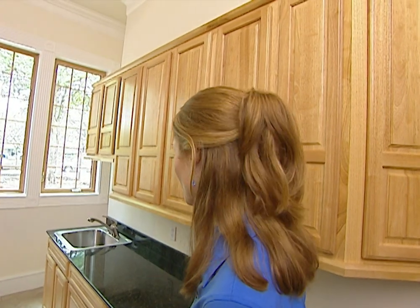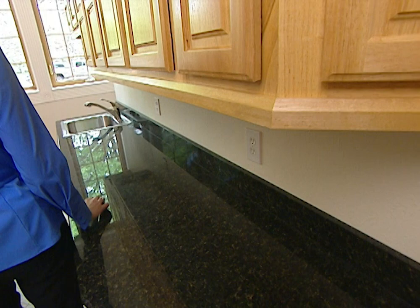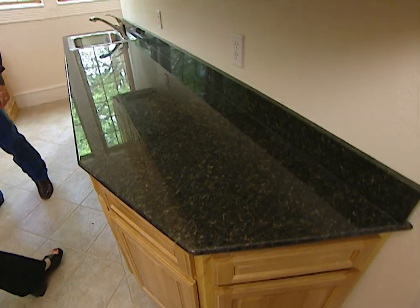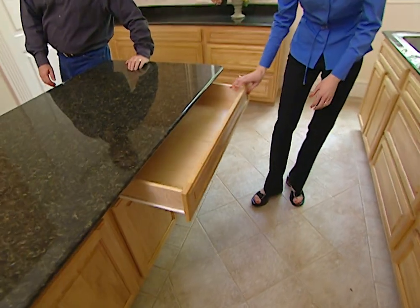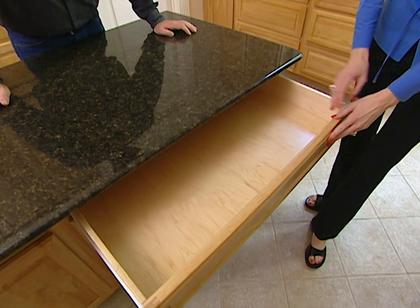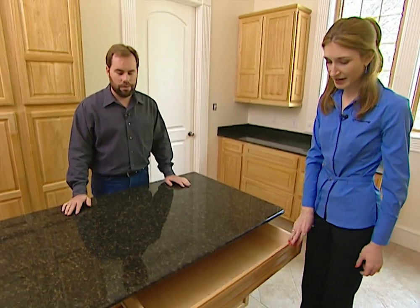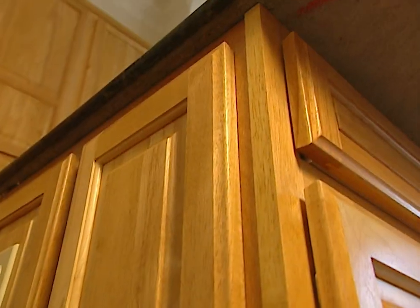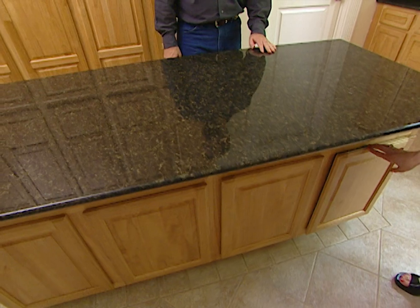This area over here is great for storage. With the sink, you can do flower arranging, anything that you want to do. Easy cleanup countertops. This is a very unique feature and something fun. You can put your wrapping paper in these drawers and then actually just roll it out on the countertop, cut it, and you're ready to do your packages. Oh, that is nice. And I love the way the countertop overhangs, so you can slide chairs or stools underneath there. Right. And lots of extra storage down here.